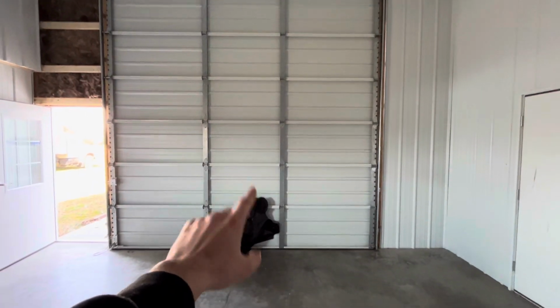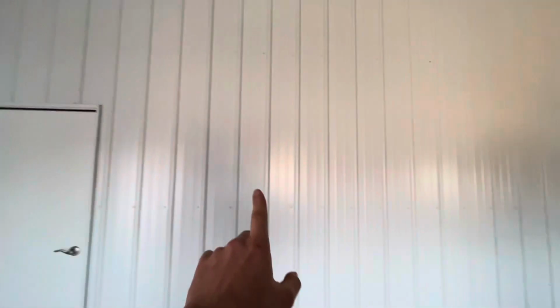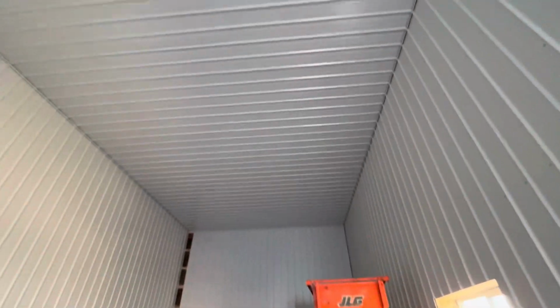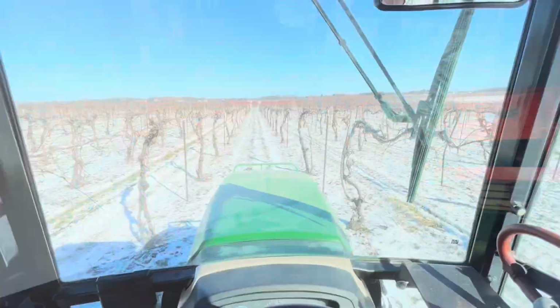The door is fine, but they need to take all these panels out and replace them with insulated panels. And again, it's batwing insulation all the way inside, blown insulation on the ceiling, and the concrete underneath is insulated. So we should be pretty pumped. Shop should be done here within about a week.